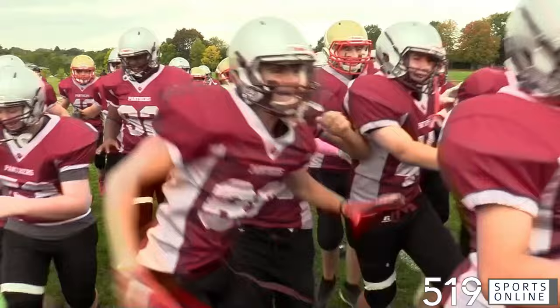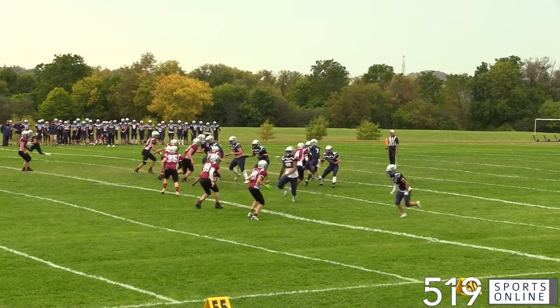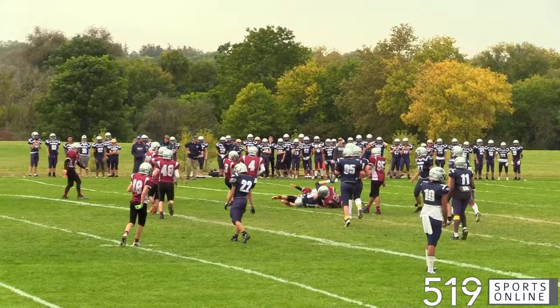Jumping to late in the first quarter, the Hawks on fourth down look to run it. Look out for the Panthers' defense. Lachlan Crocker and Nolan Pembleton in on the tackle for the Panthers. And we would head to the second quarter scoreless. In the second quarter, now the Preston offense with possession.